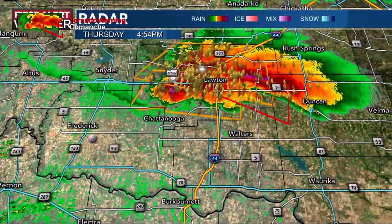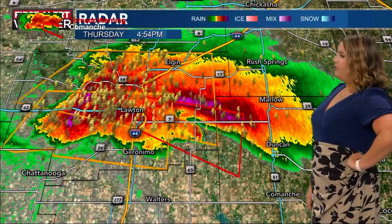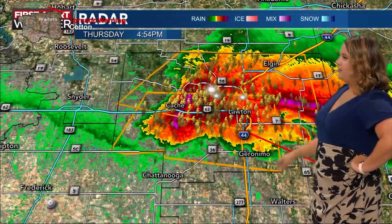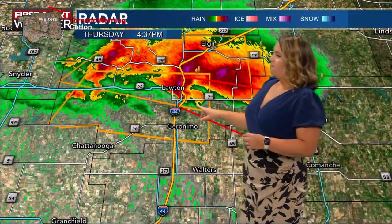Alex, if you are back over, let's go to, yes, exactly. Can we actually back up a little bit, because I want to see what this looked like, because it looked like there was some rotation that we could see visibly from the radar. Yeah, right there. But where the Lawton Police Department was saying on 38th, or on Sheridan and Lee, which is on this side, where this is obviously east of I-44. Either way, there's definitely been some inflow from this.